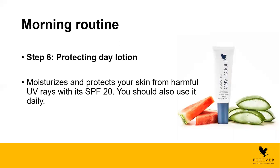So now if you don't have this product, as we mentioned, you can just use any other moisturizer that you guys have, okay, a day cream, and then you need to apply sunscreen afterwards. Okay, never go out without sunscreen because it will make your skin lose collagen, and the fine lines will appear more because the sun damages, the UV rays damage the skin a lot. So always apply sunscreen on your face and on your neck.